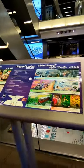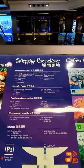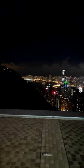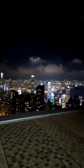Here's the directory of the famous things to do at the Peak. And instead of paying money to go to the Sky Terrace, we went to this terrace for free. And I want to tell you, the view of Hong Kong skyline from here is truly amazing.